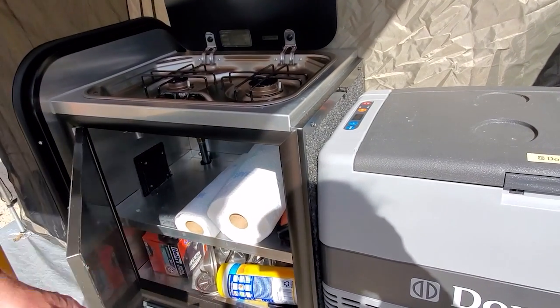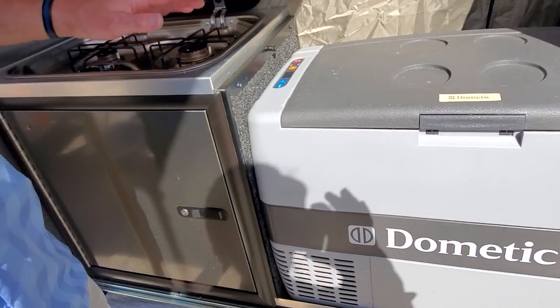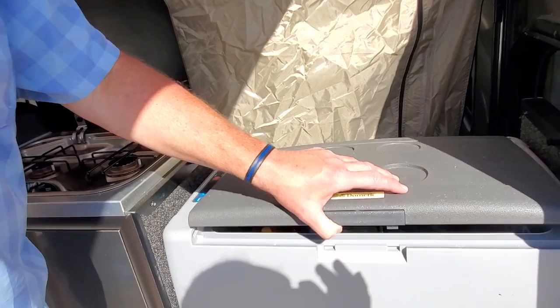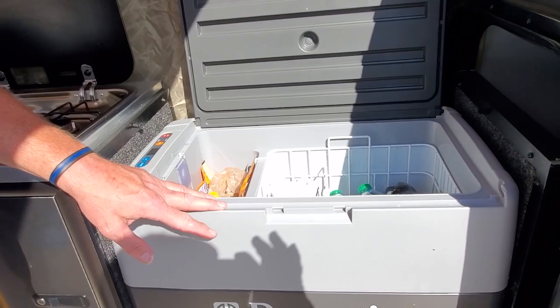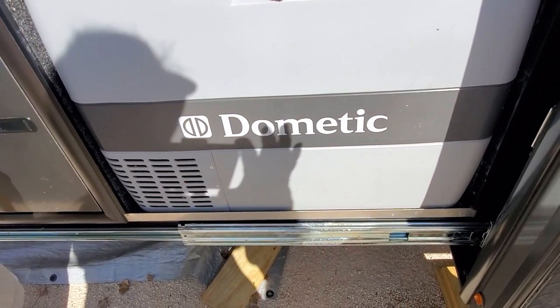Oh, wow. So you've got the 2 burners, the storage. Yep. And eventually, though, I'm going to take this out and put a sink. Oh, okay. And then it's got the Dometic freezer ice chest that runs off a 12-volt and 110. And you got that on a slide, you said? Yeah, it's all on a slide.